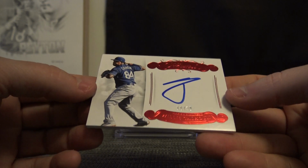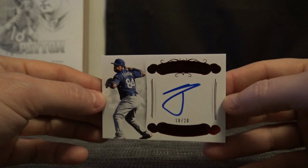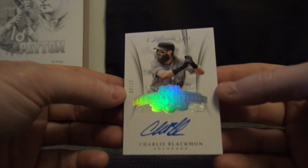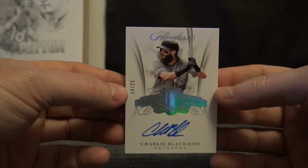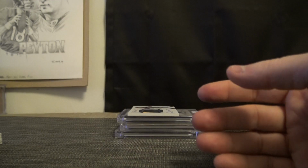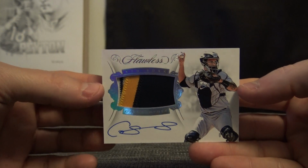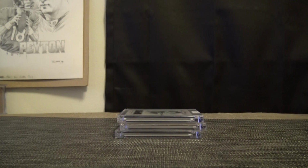Willie Calhoun, 18 of 20. That's that dude's autograph? Weird. Charlie Blackman, that one's 9 of 25. This one is 7 of only 10. Gary Sanchez. Patch autograph. Okay, there's the inner for you.